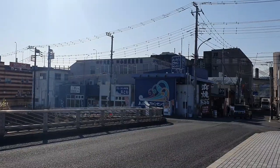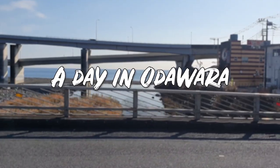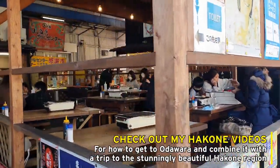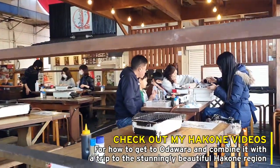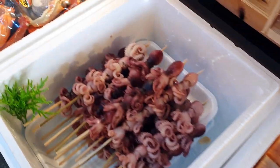You can start the day off the beaten path at Odawara's local fish market, a quick 15 minute bus ride from the station. Right at the entrance, you can see there's a barbecue area. The family's grilling some scallops and oysters on the barbecue. So here, you can buy the fresh seafood: scallops, squid, more scallops, salmon, octopus.